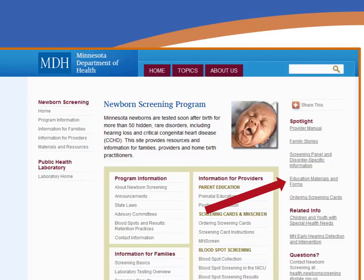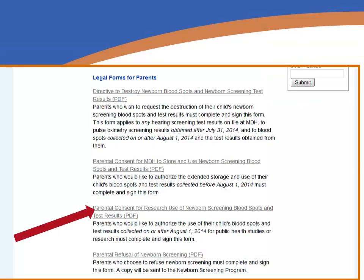We recommend that you have these forms printed and available at all times. To find this form, you can go to our website, go to the right-hand side, and click on Education Materials and Forms. Then, scroll down to Legal Forms for Parents and click on the document titled Parental Consent for Research Use of Newborn Screening, Blood Spots, and Test Results.